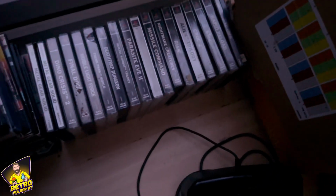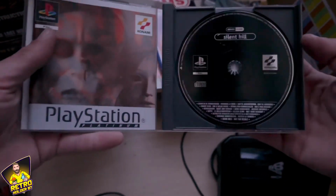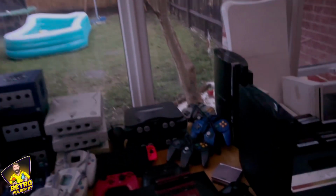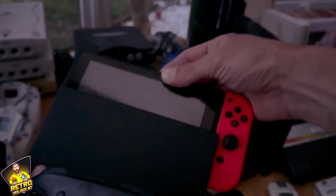And then underneath that we've got all those PlayStation 1 games. Unbelievable. We've got stuff like Metal Gear Solid, Silent Hill. Majority of these with the manuals, looking in absolute and incredible condition. Unbelievable. And we're still picking stuff up. Nintendo Switch controllers. A Nintendo Switch console. Unfortunately, I haven't come across the blue joystick yet, but oh my god, absolutely phenomenal controllers there.